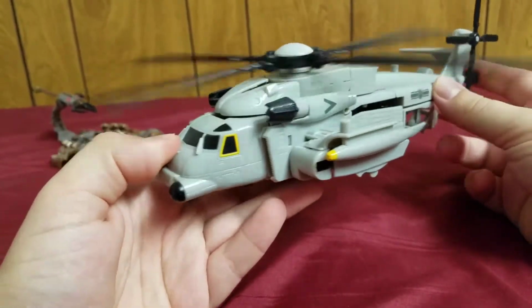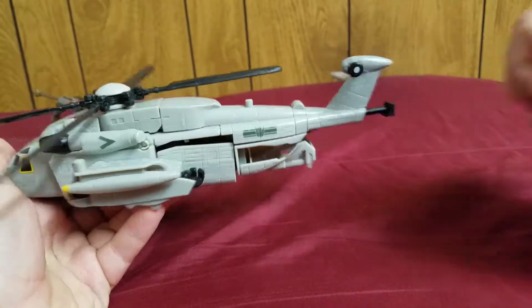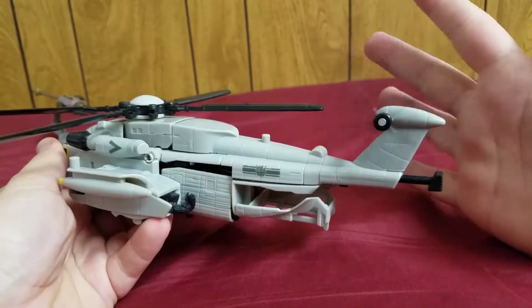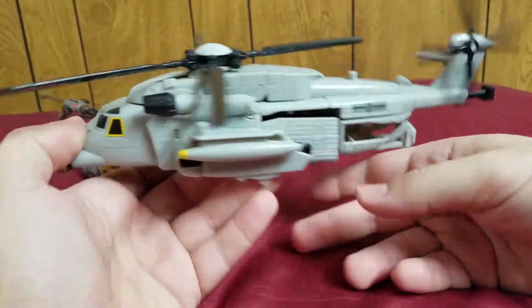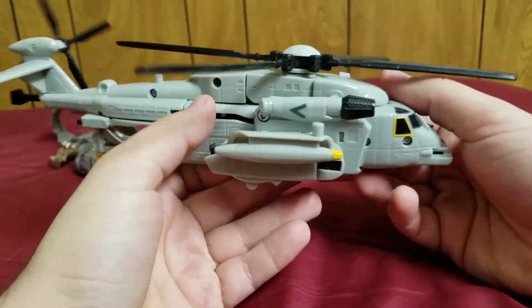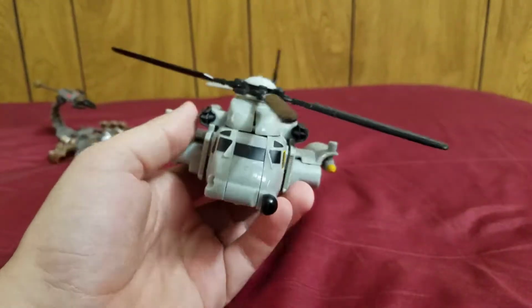Yeah, you just keep going. It's very well done. And then you have the back propeller, which I think is called the stabilizer propeller. You just flick it because it spins freely, and that's it. Oh, and I did mention that this is very, very accurate to the real world vehicle, which is very nice and movie accurate as well.